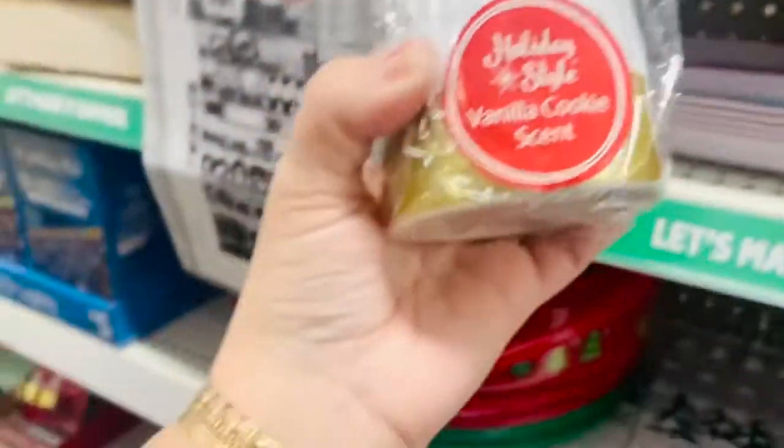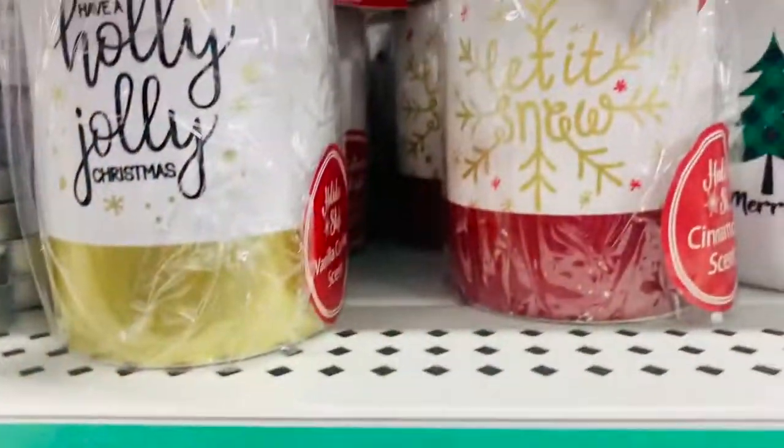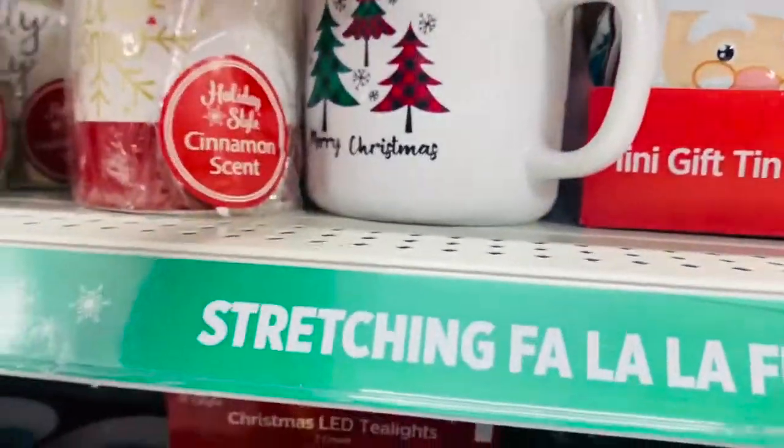I thought these little wax warmers were really nice too. They're already packaged and they were only $3. So that's something you could get from there to give someone.